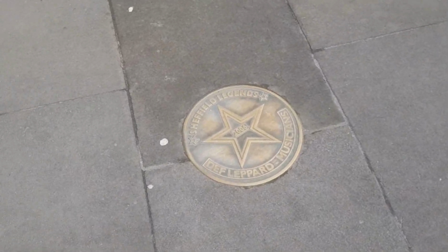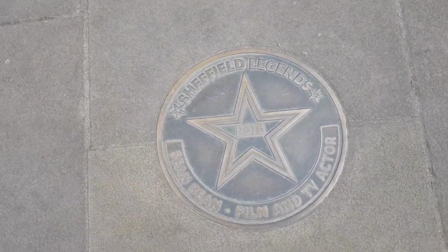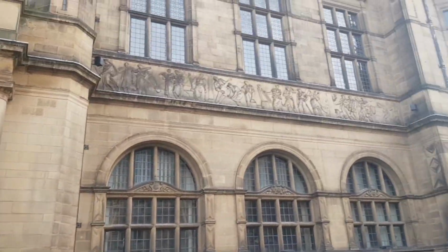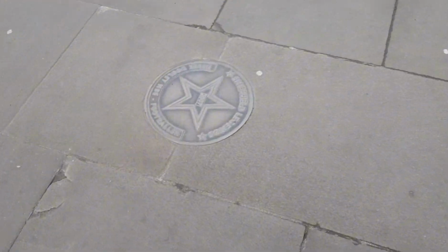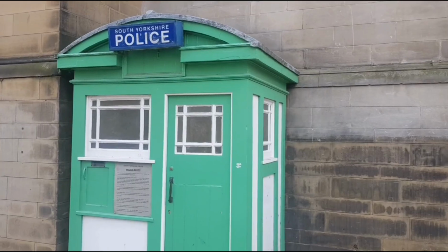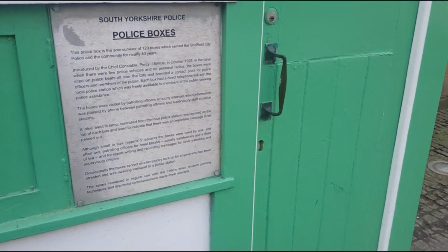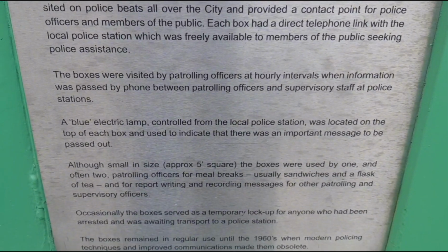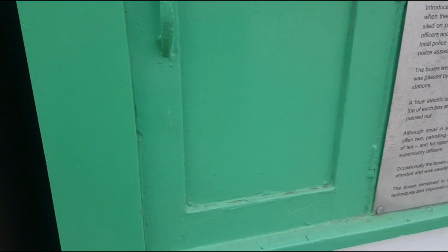We've got Def Leppard, film actor Sean Bean, Sharp, and many other things. And some more just down here. So here we've got an original South Yorkshire police box, also known as a TARDIS. And at one time there would have been a telephone there as well.